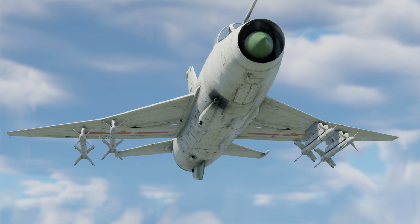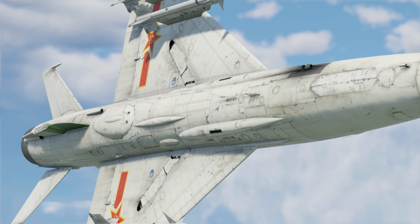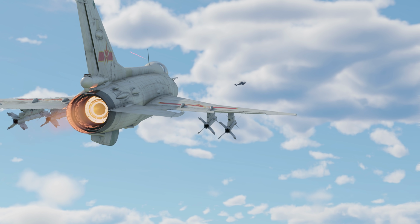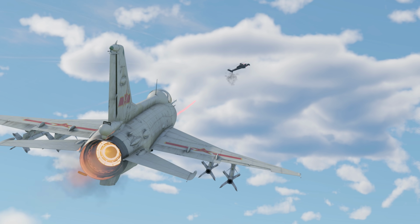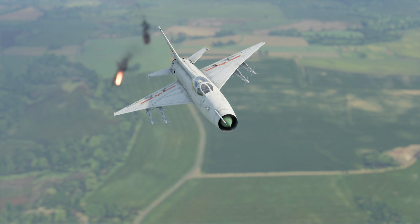As for the autocannon, it's good, but the ammo is so scarce. 30mm HE rounds can send any enemy to a meeting with the ground, but you only have 60 of them.